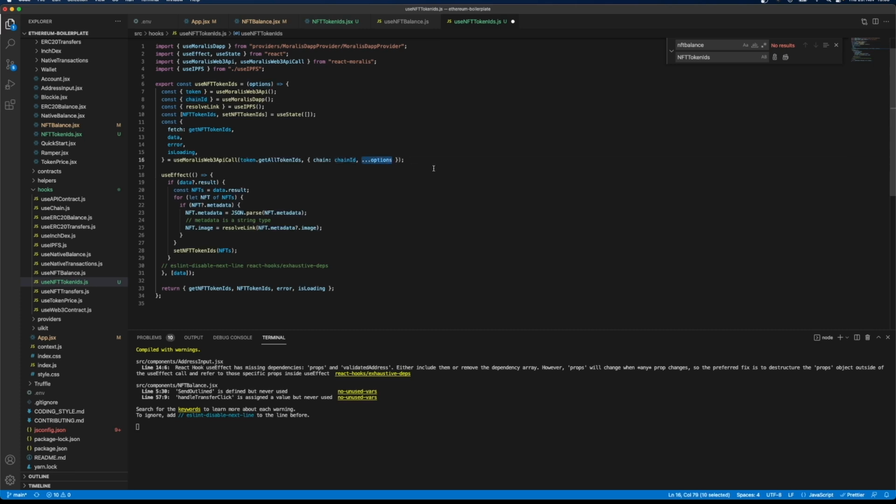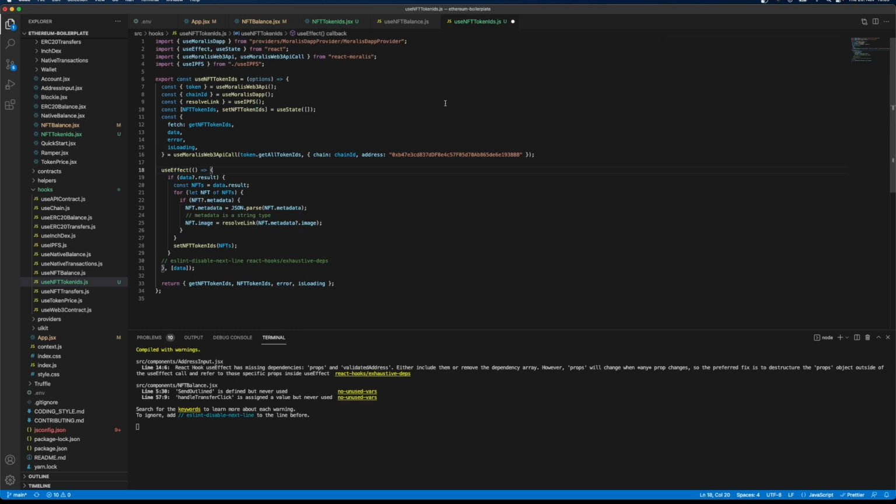So another argument is the address, which we need to set to a specified address. And let me just get the address for CryptoPunks. There, I got the address and we paste that over here. So now, anytime we use this use NFT token IDs hook, we'll get all the token IDs of the CryptoPunks, so all the tokens in the CryptoPunks collection. Of course, later on, we'll change it so that we can provide options to get a specified collection. But now we'll just see if this works with CryptoPunks.